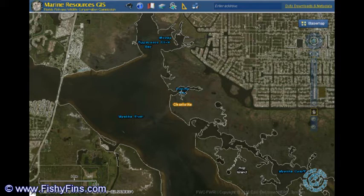Man, I got some news on the new spot out there, boy. I'll tell you what, everybody's really getting a lot of fish out there, man. The Myakka cutoff area, Hog Island, over by the pier and the bridge. I mean, everybody's really doing good. I'm glad to see it.